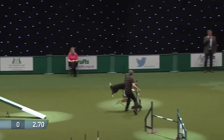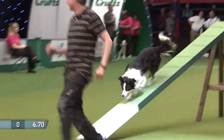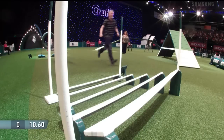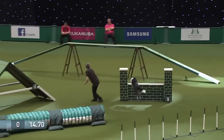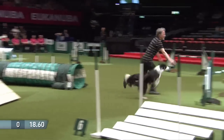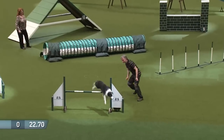Oh, and there's an elimination on the first run. Oh dear. Eliminated right at the start. Wrong course. Such a shame there. I thought we might get one or two. It's in a straight line with the first jump. Absolutely, and unless you've got yourself in the right position as handler, the dog can make that mistake.